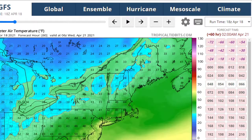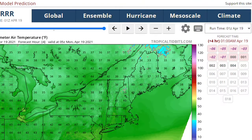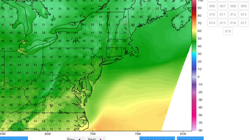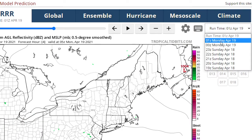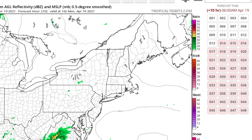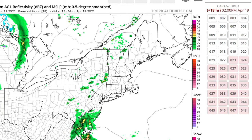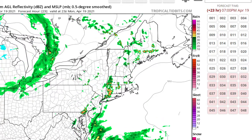So let's take a closer look and see what is going to be happening. We're going to go to the HRRR here. Actually, we're first starting with precipitation. So let's go to that, and we'll do the 0-0 HRRR. As we head into tomorrow, you'll see that there's a slight chance of some showers that pop up. It's really questionable, and there could even be a thunderstorm in here. It's really questionable if we'll be seeing any of that.